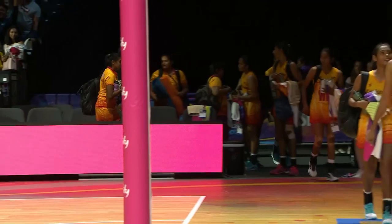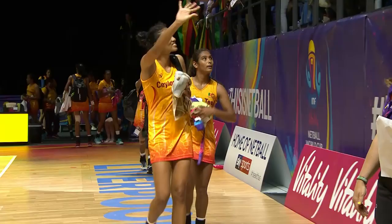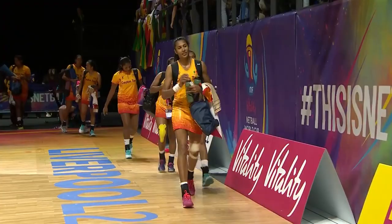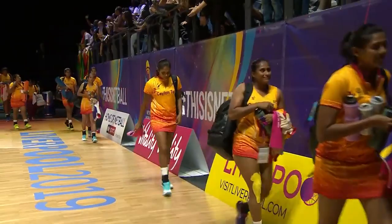Sri Lanka team just leaving the court. They'll go up against Northern Ireland in their next match. That'll be a good contest for them. Remember, the top three go through to the next stage, so their tournament isn't over by any means whatsoever. Only one team will play for 13th place, the minor places here. So win that game against Northern Ireland and they're in for playing in the main draw. Absolutely. In the second stage.